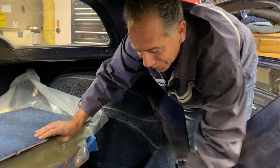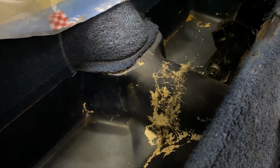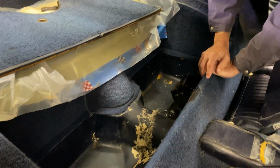Oh, what do we have here? Looks like U-joint drive shaft damage. Somebody was doing a burnout at one point. Original jack here too. But this can happen.